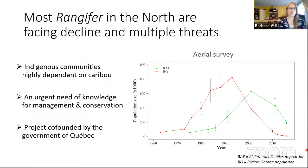The situation is even more critical as several indigenous communities rely on caribou for food, but also culturally and economically. And the caribou is also a key species of the Nordic ecosystem. So we need to improve our understanding of these declines to improve the management and the conservation of these populations. Aerial surveys were done by wildlife biologists, but they are costly and difficult to do for migratory species that are largely distributed in a remote area. And as you may have noticed, some of our aerial survey data have huge confidence intervals.